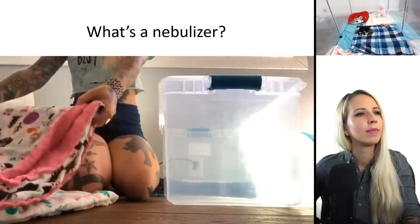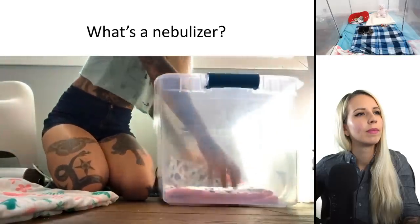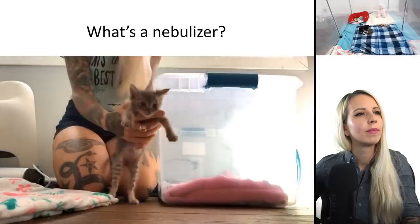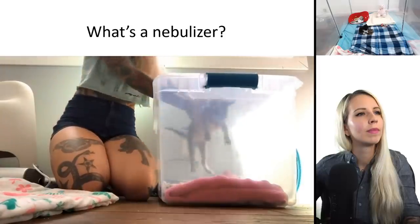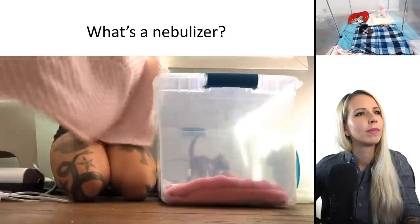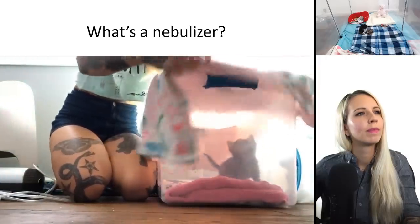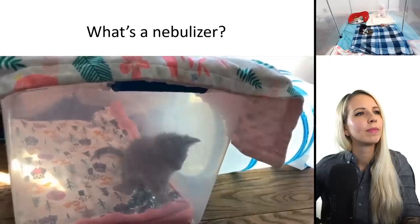One, you can put the kitten in their kennel, add the nebulizer, and cover the kennel with a towel. Or two, the way I prefer to do it is with a plastic storage box with no lid. Then just drape a towel or blanket over the top. Never ever enclose a kitten in a solid box. Always make sure there's plenty of ventilation so they can breathe.